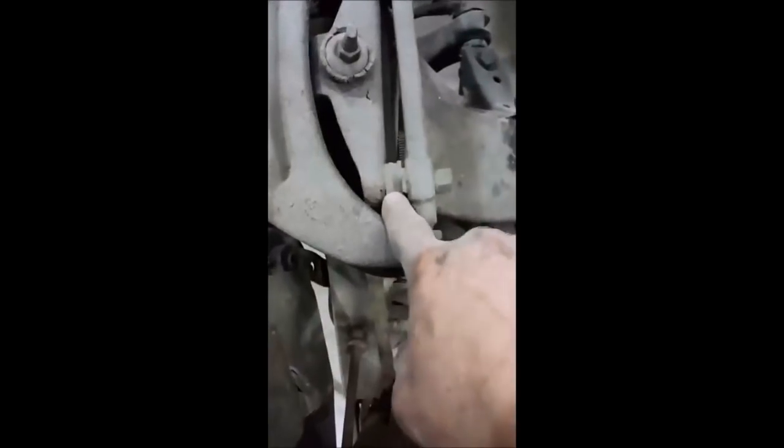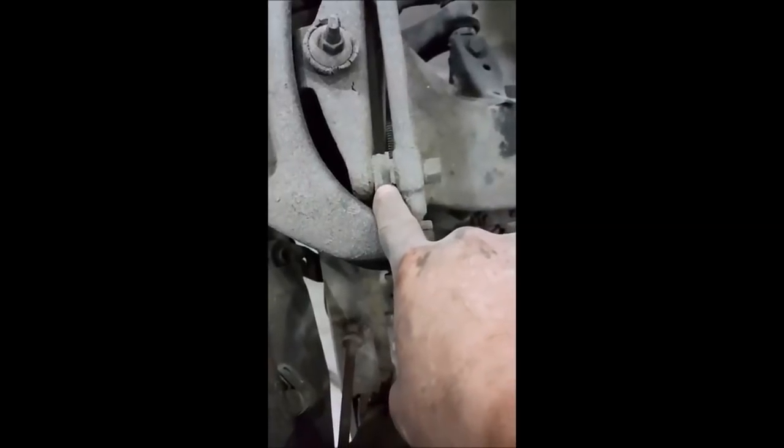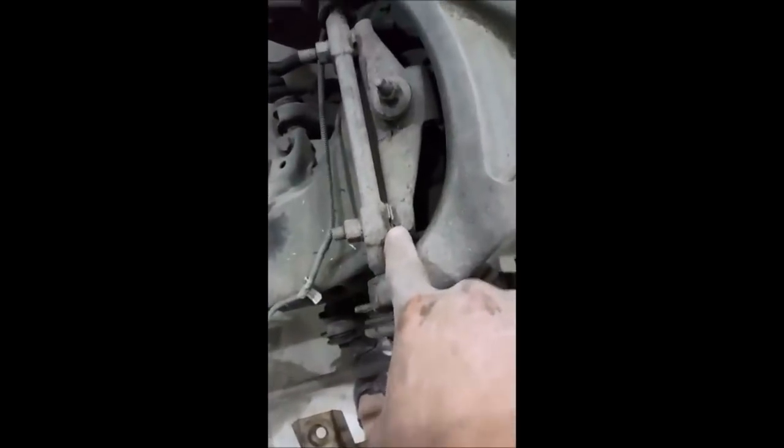This control arm has been smacked fairly hard, and you can see the result. Look at this stack up of washers on the upper control arm versus this side, which hasn't been hit. So you can see this side is within 1/8 of an inch, this side is 1/2 inch off. So that means one of our first steps is going to be straightening the frame.